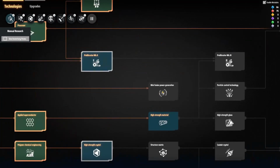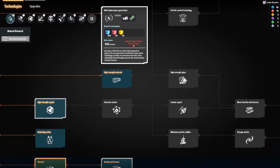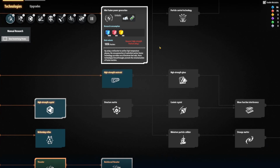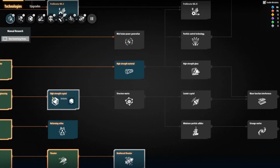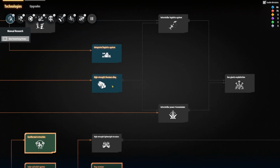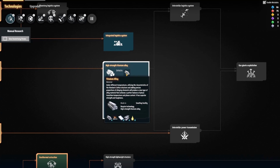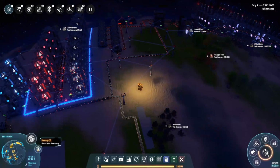I know one of the big things I want to try to get is mini fusion generation here. That requires the high-strength titanium alloys. Those are carbon nanotubes. Where's the... I feel like they reuse some of these names. High-strength crystal, high-strength material, high-strength lightweight structure, high-strength titanium alloy. Well, we need to get the titanium alloy, but that, of course, requires titanium. Go figure, right? So we do need to go off-world to discover this.